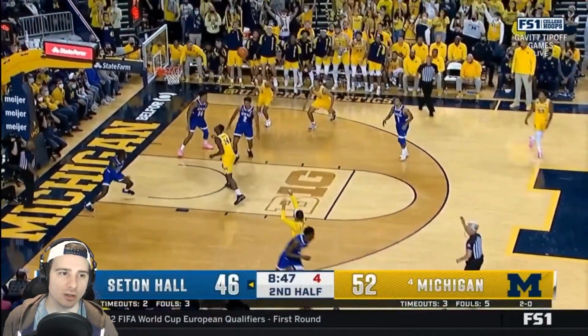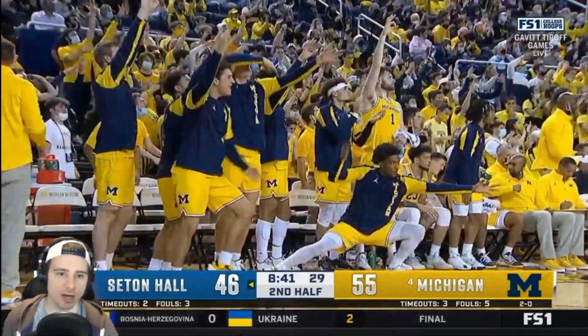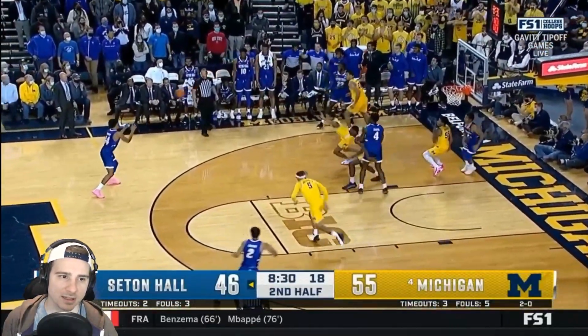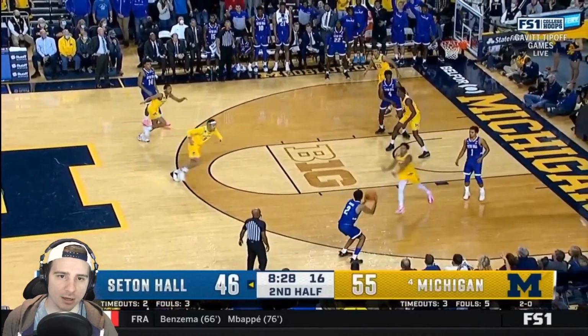Here, T. Will with the 3-pointer. You got the bow and arrows out on the bench. Watch out. It's hunting season. It's actually rifling season now. Bow season's, I think, over, right? Or at least it's past.